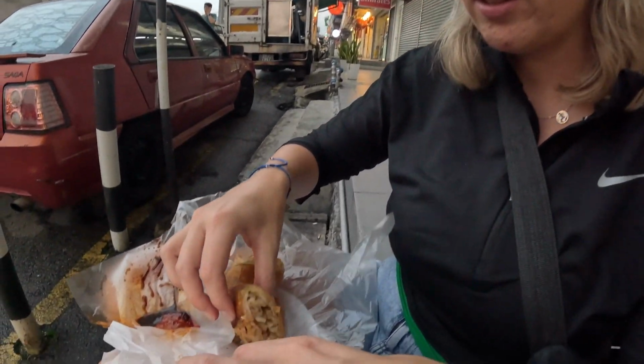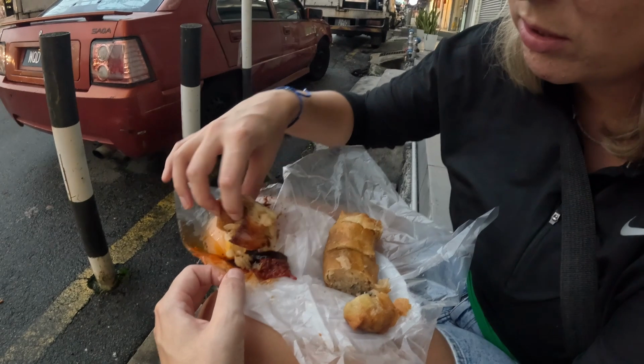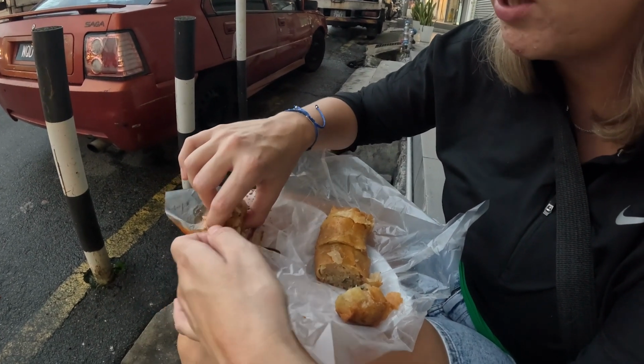We have no idea what's in it. It looks like it's vegetarian. I think it's cabbage and veg in it. And they also rolled a couple of sauces in here, so we've got 2 different sauces. Let's try it. Oh, maybe it's potato. It's all falling out.